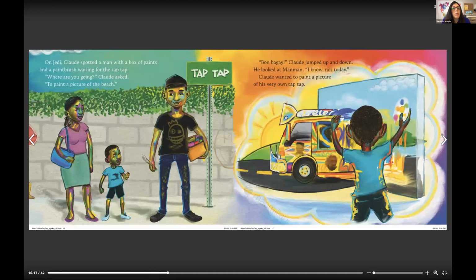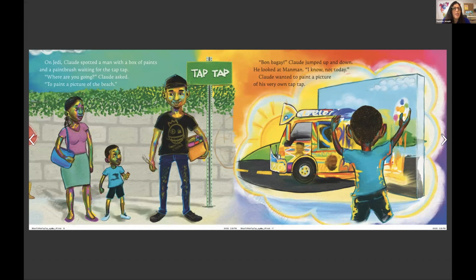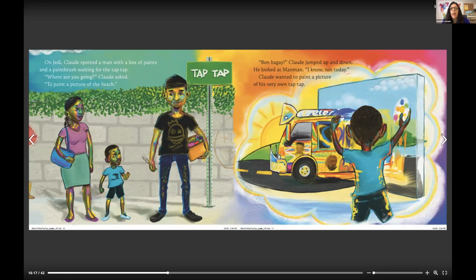On Jeudi, Claude spotted a man with a box of paints and a paintbrush waiting for the tap-tap. "Where are you going?" Claude asked. "To paint a picture of the beach." "Bon bagay," Claude jumped up and down. He looked at Mama. "I know, not today." Claude wanted to paint a picture of his very own tap-tap.